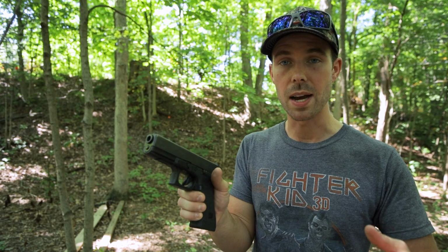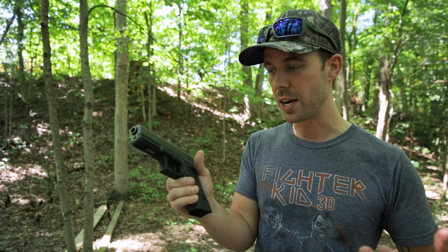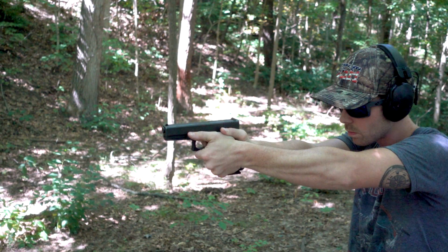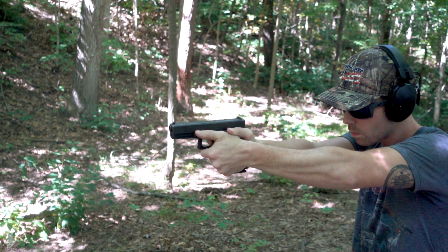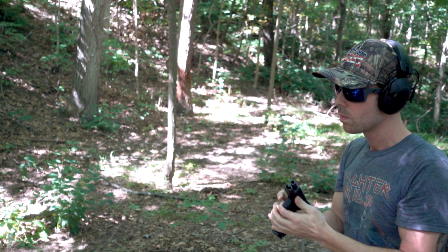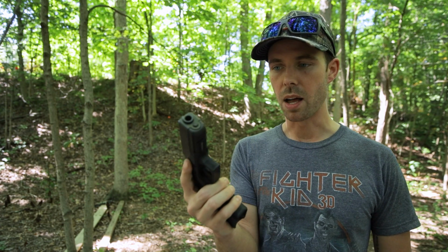I'm assuming most of you guys know a lot about Glocks, probably more than I do. Everybody has Glocks. They're really minimalistic, if that's a word. They don't have a lot of bells and whistles. They don't have crazy gadgets and stuff like that on them, but I would probably trust my life to a Glock more than any gun that I've ever owned. There are some out there that I trust as much as a Glock, but nothing that I would trust more than a Glock. They just work.